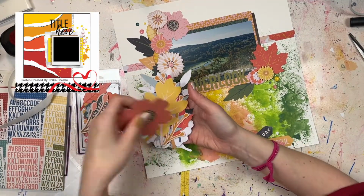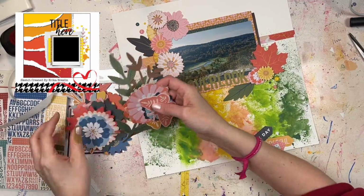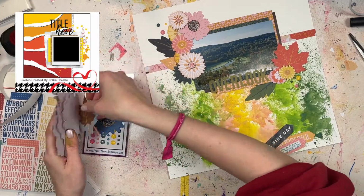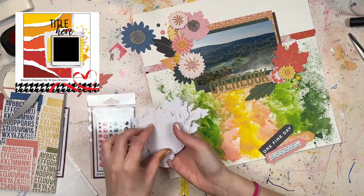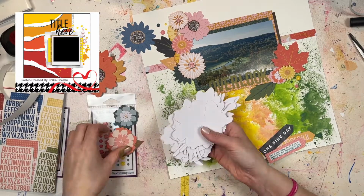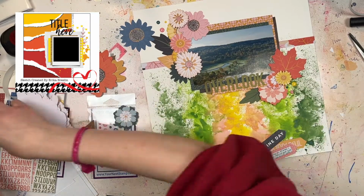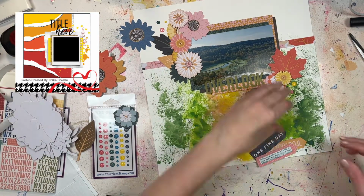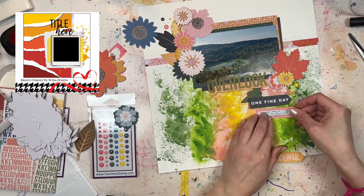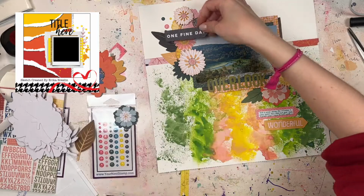So I'd only been working with the top package of this ephemera pack, which had a bunch of smaller pieces, and then the bottom one has the bigger pieces. So I open up the bigger bottom pouch, and I'm going through there just to find stuff that might be the right color. I'm looking for more of the flowers as opposed to the leaves, although obviously it's a photo of trees and leaves, but I just like the flowers because they have more of that pinky color in them that I'm trying to bring out. I just think that that's really pretty.